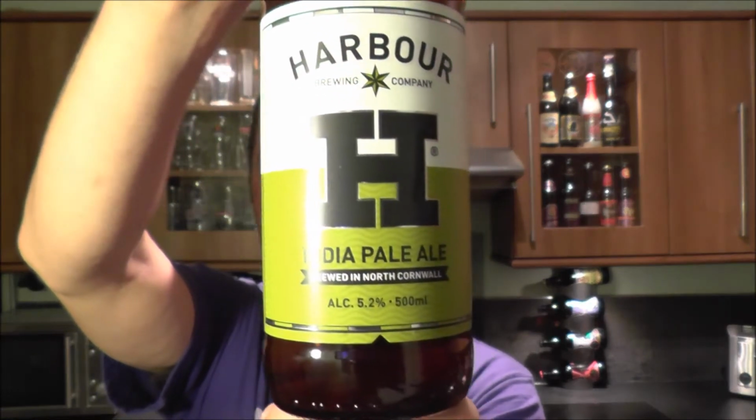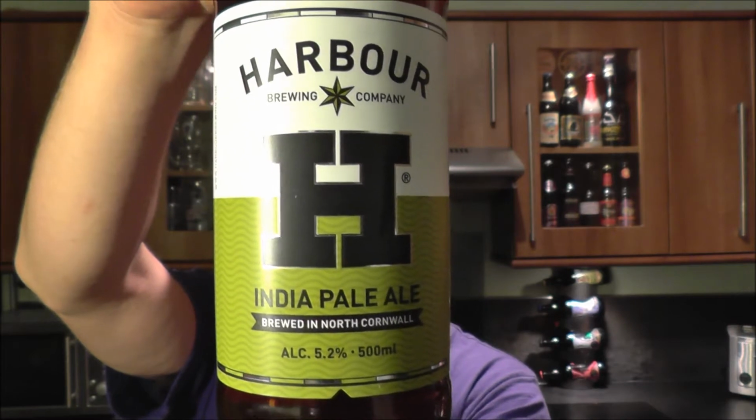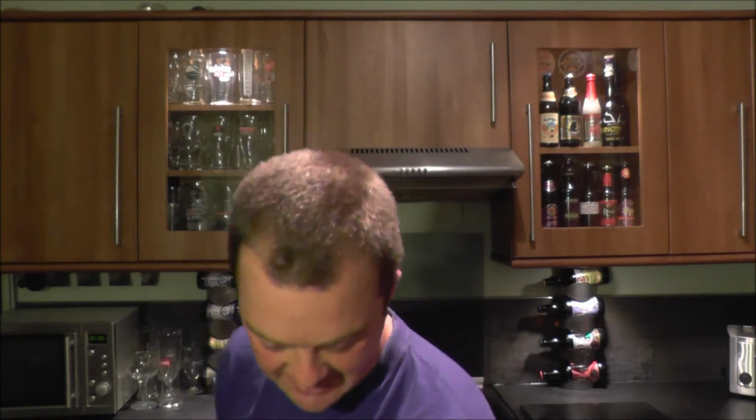Today we got a beer from Harbour Brewing Company in North Cornwall, UK, and it's a bottle of the India Pale Ale, coming in at 5.2% ABV. Lovely label on the beer, silver bottle cap, brown bottle. Let's get the beer out into a glass and see what we get.